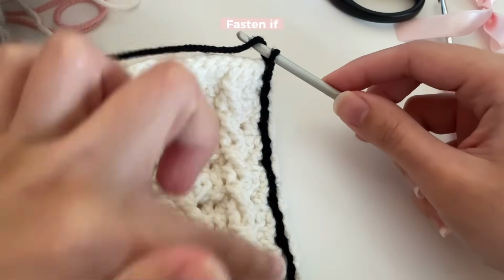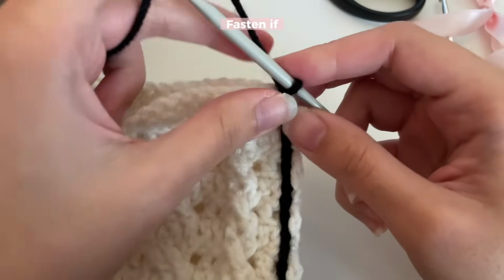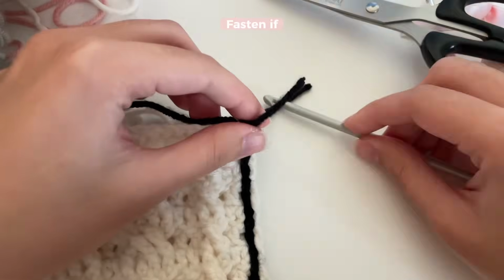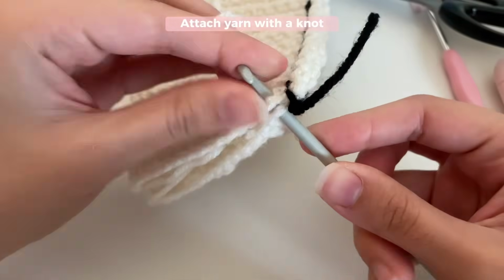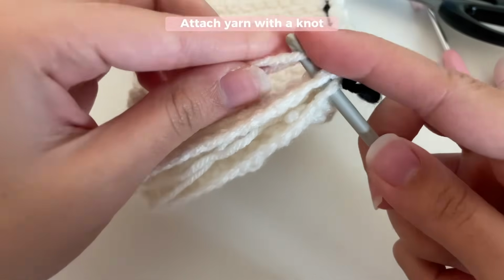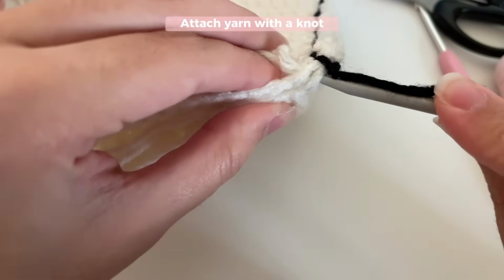And I'm only going to do black on the sides, and to join this together I'm going to use white yarn. So let's just fasten this off. I'm just going to insert my hook through the edges and then make a little loop. This is how you're going to attach your black on the other side as well. And I'm just going to slide it through.